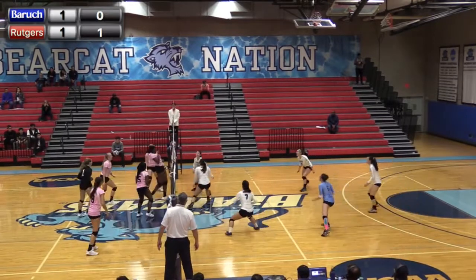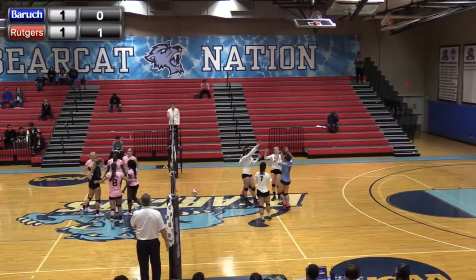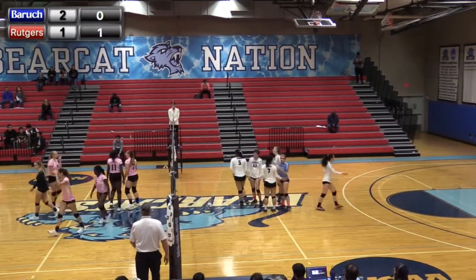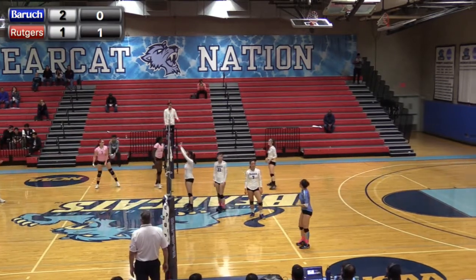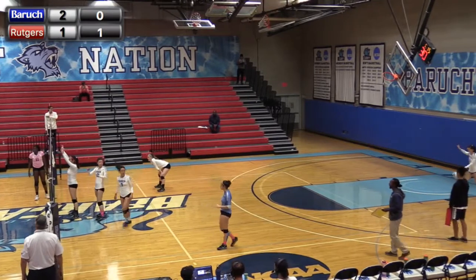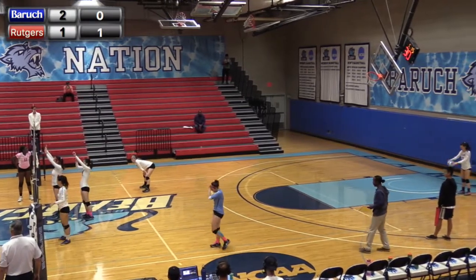Oh, and a monster block from V with the block. Wow. The wall of V. First time number 11's been blocked all day. That's the type of block that really energizes your teammates and gets them wanting to play more. Oh, yeah, especially out of the middle.